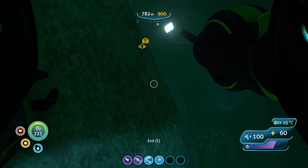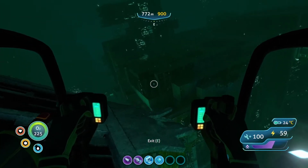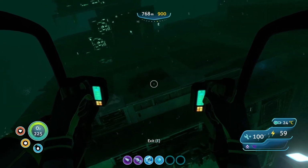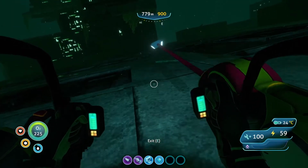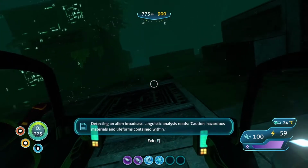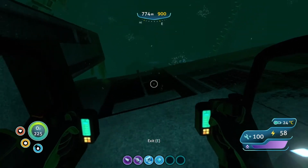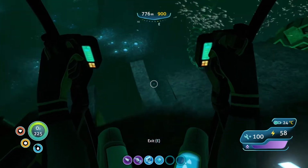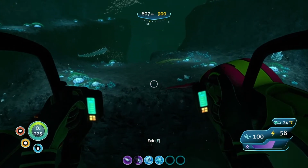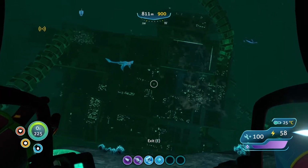Gonna go and have a look inside. Okay. First, we have to discover where the inside is. Analysis reads, caution, hazardous materials and life forms contained within. Okay. Okay, and that looks like the entrance.